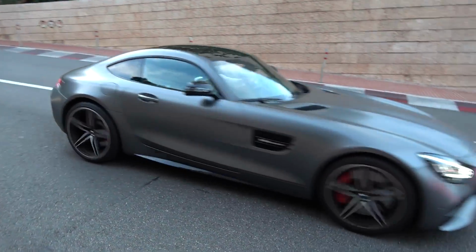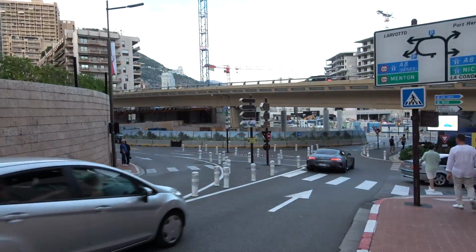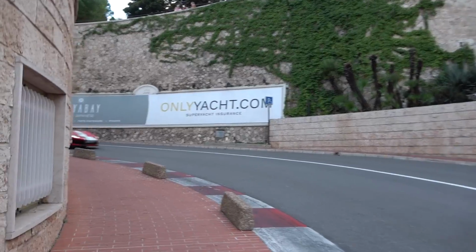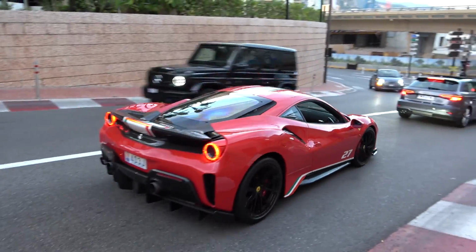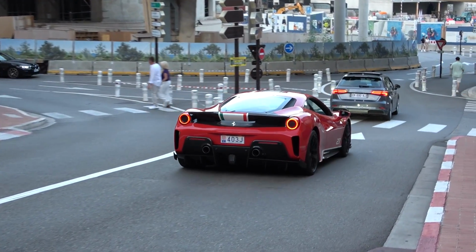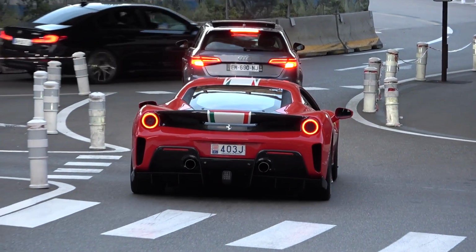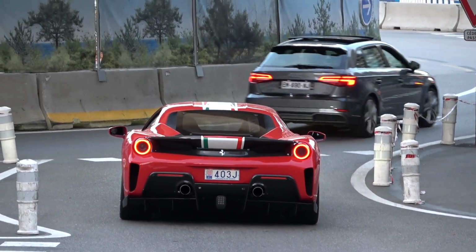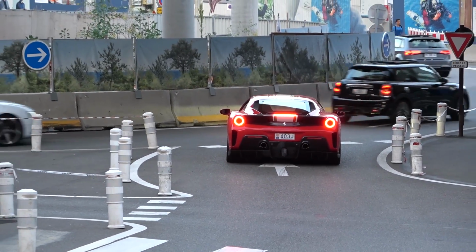AMG GT, and I'm pretty sure I just heard in the background the sound, V8 sounds nice there, the background sound of another Ferrari, so this is where you watch, there we go, nice. Pista Pilotti. The Pilotti livery only available for people who race with Ferrari, whether that's Ferrari Challenge or perhaps in the GT3 cars or different championships. Huh. I thought I heard a Ferrari V8 coming down the hill. I did not realise it would be something as cool as a Pista Pilotti edition.